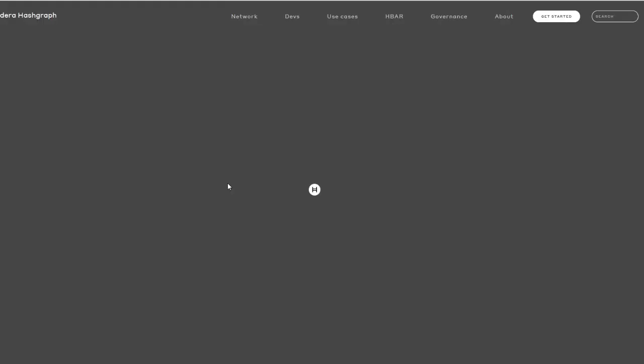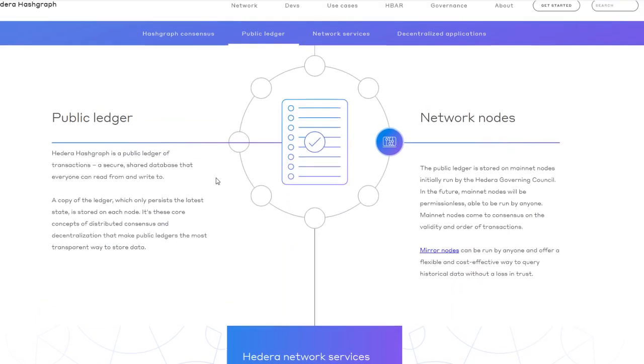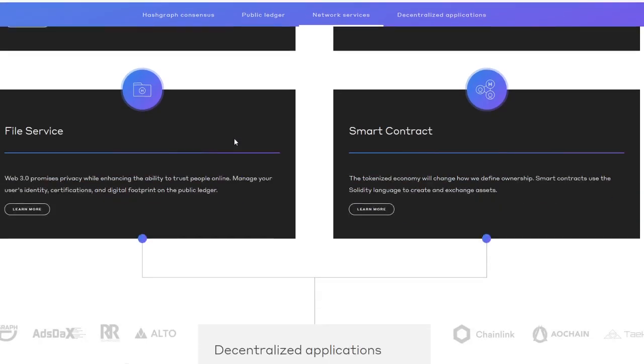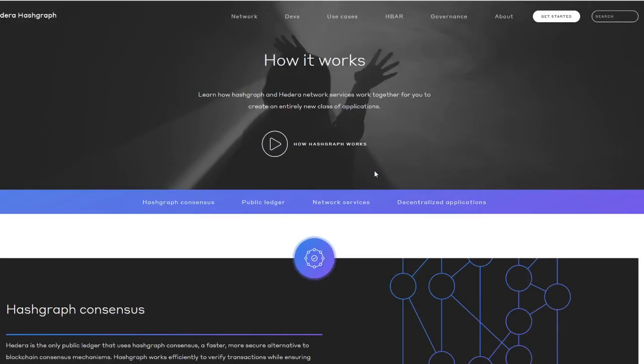You can also go to the network and learn about how it works. Definitely another good way to really learn the public ledger versus the network nodes and how all of this ties together, as well as the token service, file service, smart contract, and consensus service. They also talk about decentralized applications. So obviously a big deal with cryptocurrencies right now is the decentralization as well as the governance. Two big things that Hedera Hashgraph really does touch on very well.